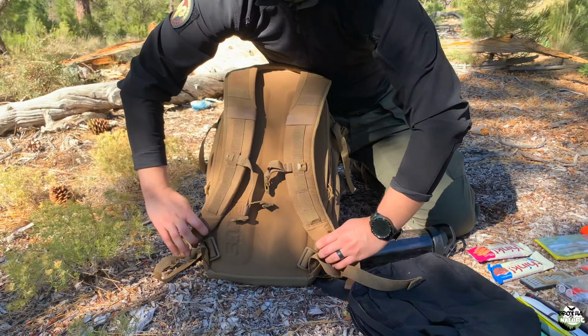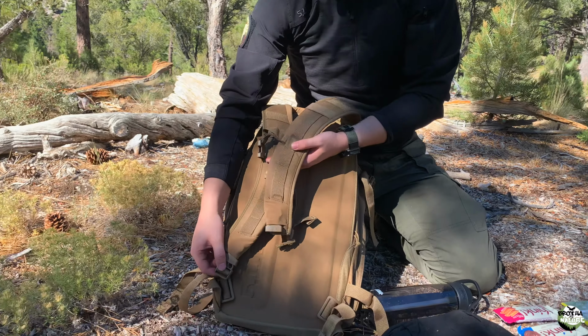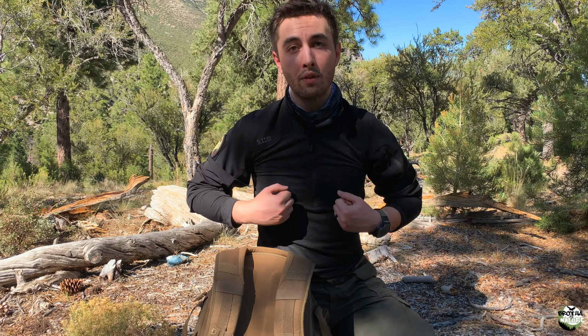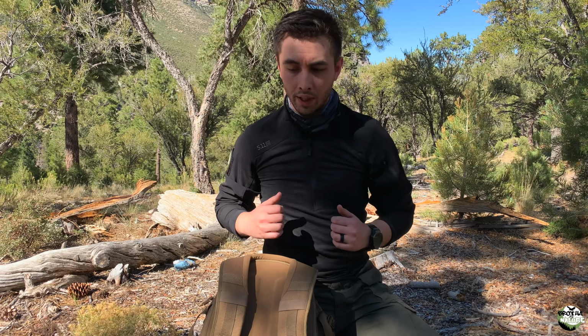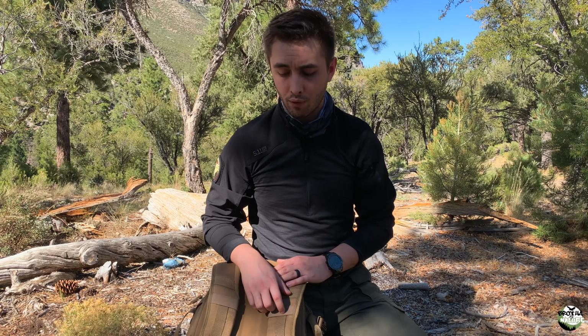So on the back here, we have our quick release system. So if you ever needed to ditch your pack or just take it off, one of the things that I do is I always tighten down the straps on my pack as much as I can with comfortability. I want to be able to breathe in it, but I tighten it down so when I'm walking, when the bag's wiggling, it's not taking a lot of excess strength out of my back. You know, I'm preserving as much energy as I can while I'm walking. So little things like that, make sure to watch out for.